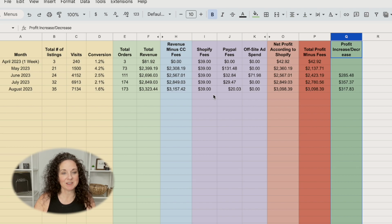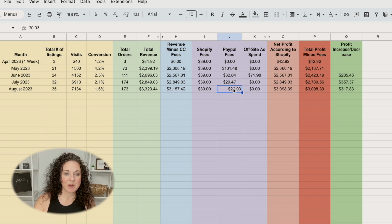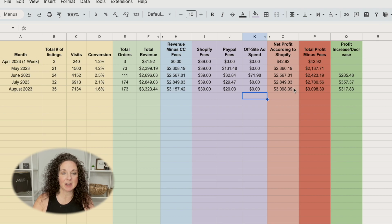My little Shopify fee of $39, and PayPal fees were $20.03 during the month of August. No offsite ad spend money was spent. And so my total net profit was $3,098.39. So I started a new column here, just kind of showing month over month increase or decrease, depending.